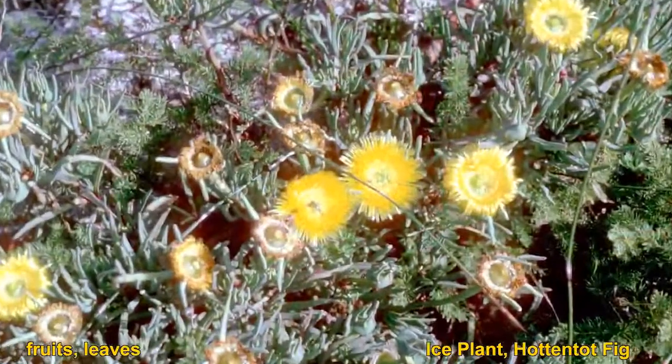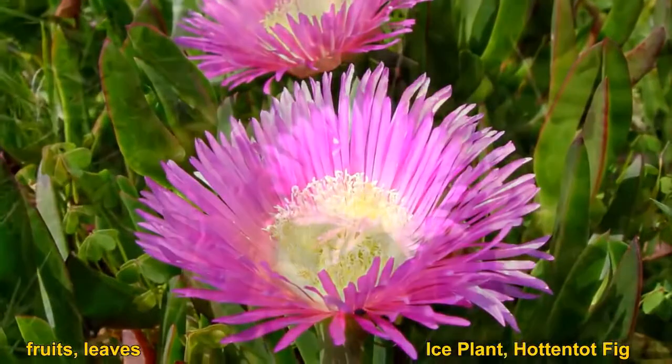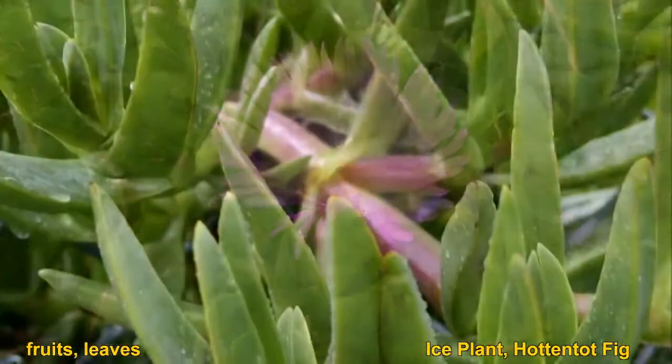They are very common here in Southern California near highways. They are often planted in parks as ground cover. The plants are slightly mucilaginous, or slimy.